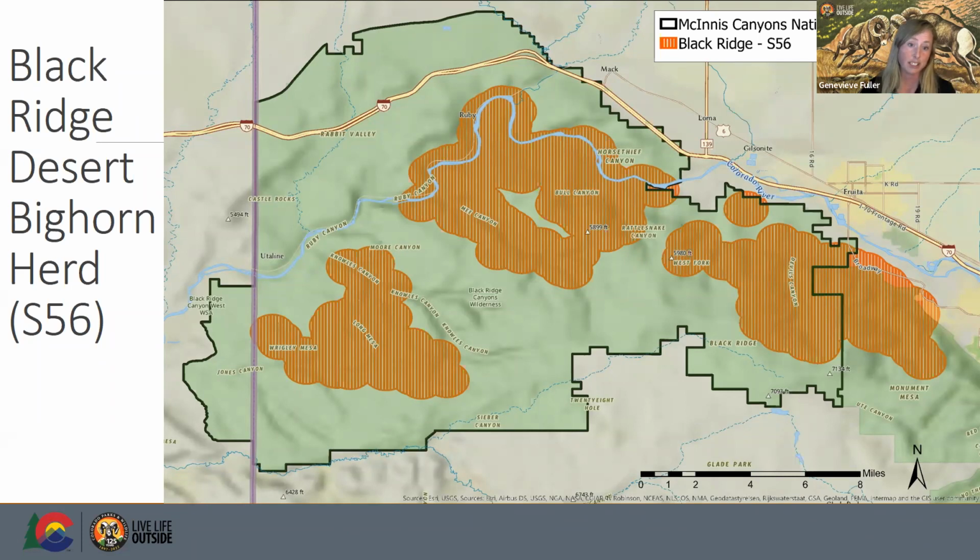And then also a lot of this is based off of GPS collars, and we try to spread out GPS collars as much as possible, but we definitely miss some areas that certainly do have desert bighorn sheep. So this is more to give you a good idea of where we have seen them most recently.